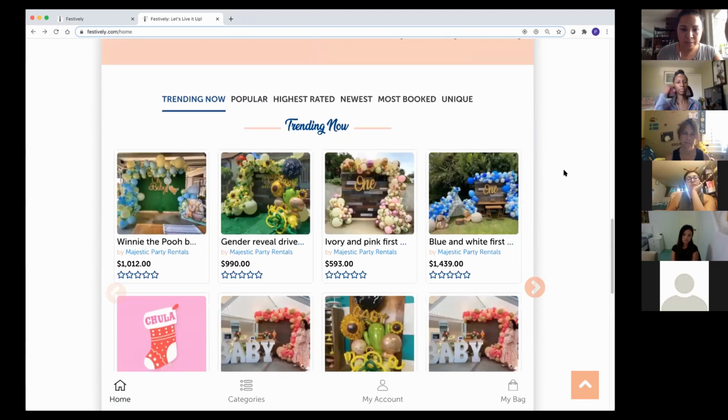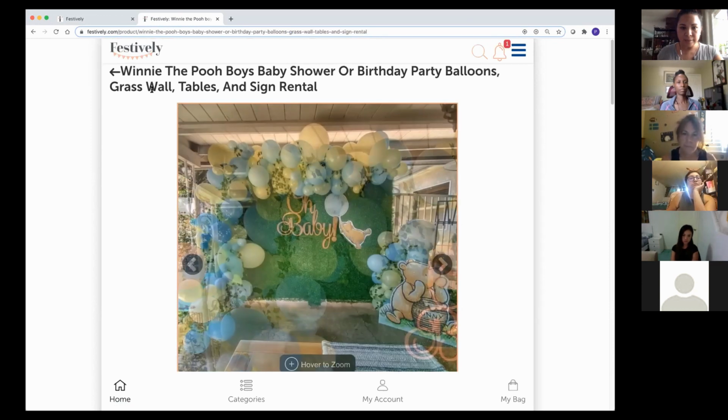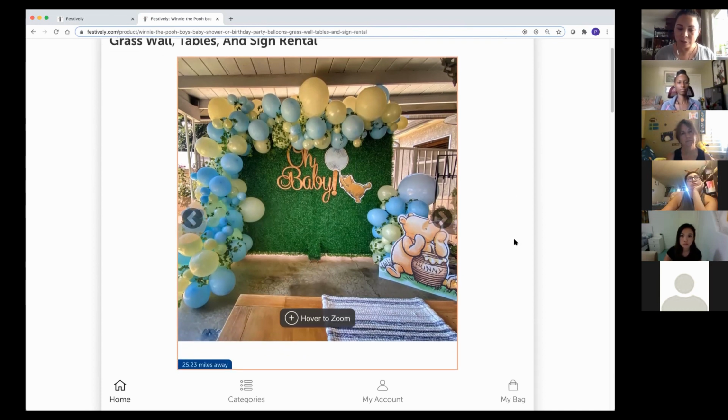I'm actually going to show you something else as well. I'm going to click on a listing that we have here. This is a Winnie the Pooh baby shower or birthday party balloons, grass wall tables, and sign rental. A lot of words, but it's not a bad thing. You can use as many descriptive words as you'd like, and this really helps with search engine optimization. You may notice in the URL that that's the name of the actual listing as well. So again, this helps Google crawl through and find different listings. So just sharing something behind the scenes.